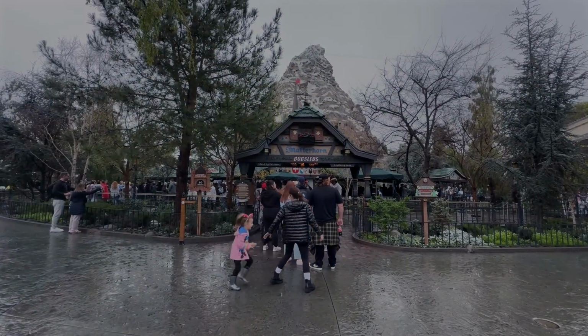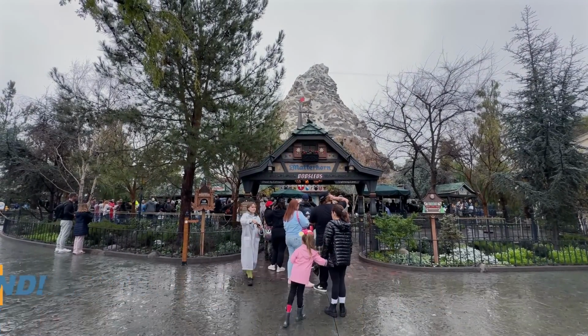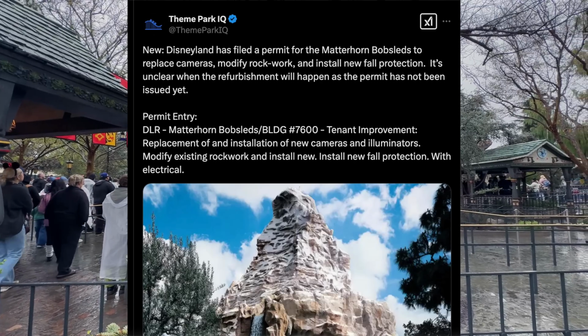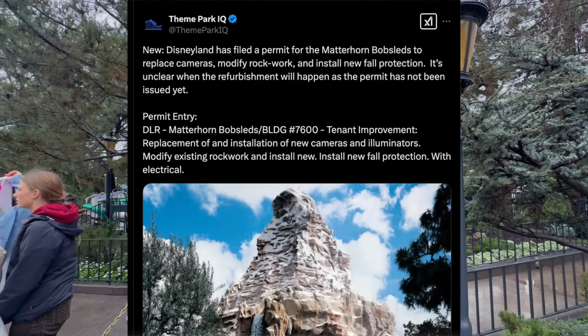Matterhorn. Our friends at Theme Park IQ posted this on their Twitter feed. New permits have been filed. Replacement of an installation of new cameras and illuminators, modify existing rockwork, and install new rockwork, I guess. Install new fall protection with electrical.